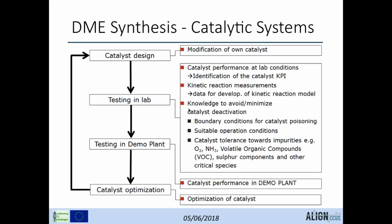How should we run our synthesis unit? We want to see catalyst tolerance towards impurities, for example, oxygen. Where can oxygen come in? It is possible that oxygen can come in from the electrolyzer side. Yeah, there are chances. Ammonia, or some other volatile organic compounds, or sulfur components and other critical species. So we have to learn how to avoid this and what their influence is.